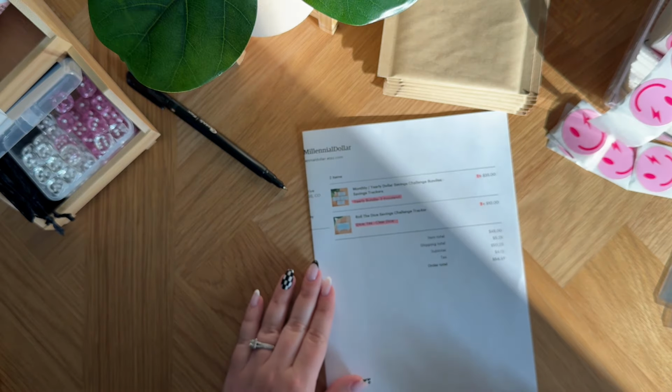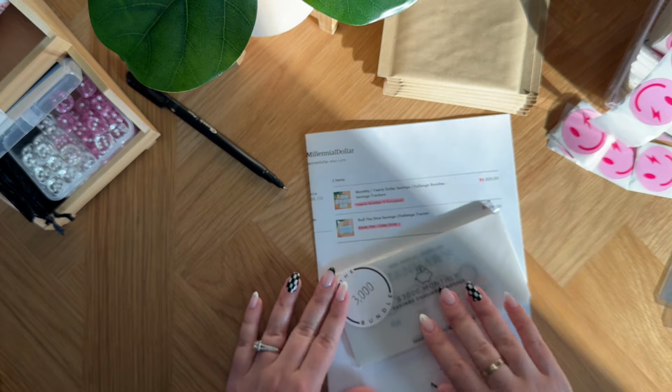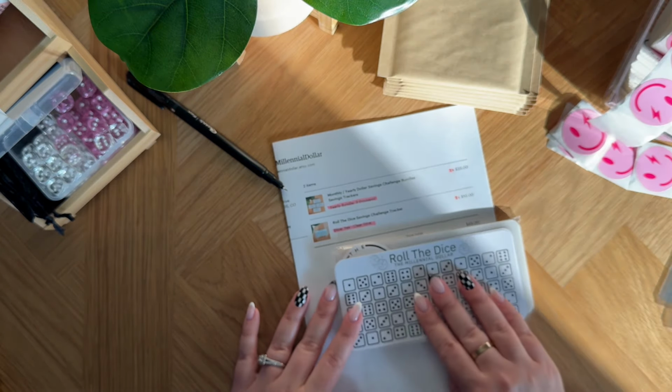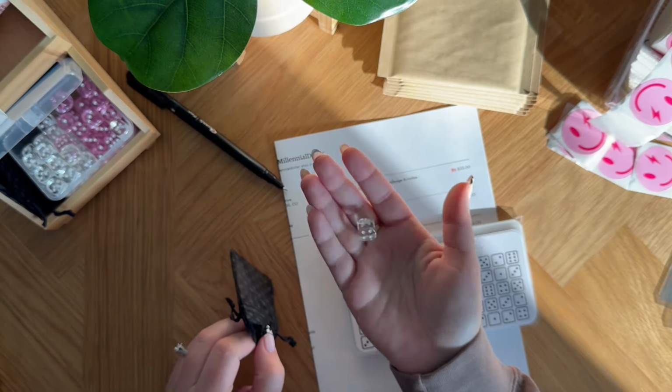This next order we have for Sharday, and she ordered my 3,000 yearly monthly savings bundle, and then also my Roll the Dice, and she went with the clear dice, which looks like this.